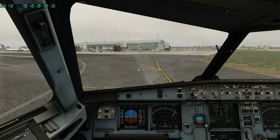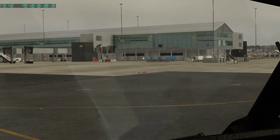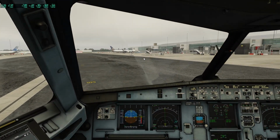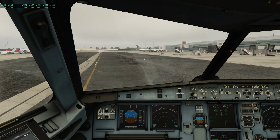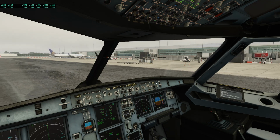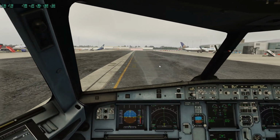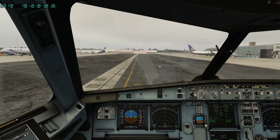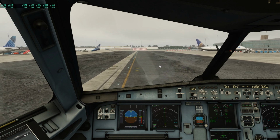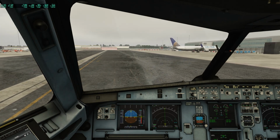Anyway, we'll pull up into, I think this is stand 60, no, 54, 55. I think we're going to 55, but we'll go all the way down to 59. No, we'll go to 55. 55 left, I believe. So we got 55 right, 55 centre, 55 left. This is us. So swing it in.